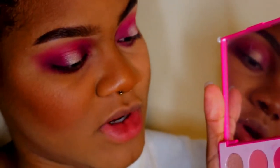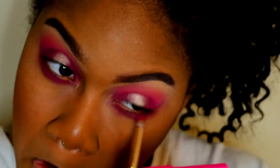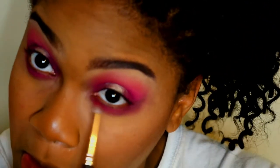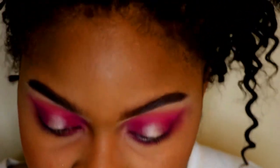Take Sandbar, and just put it on top of that. So, Sandbar is really pigmented. Sandbar needs some love. But it's okay. Be you, Sandbar. Be you. Anyway, this is my very dramatic halo eye. And I'm good with that.